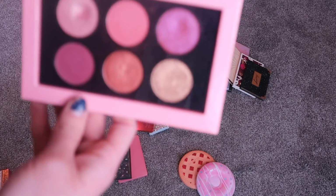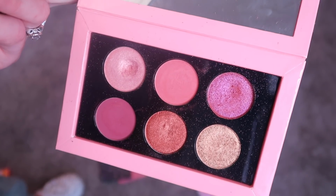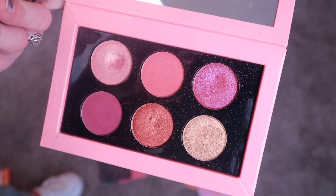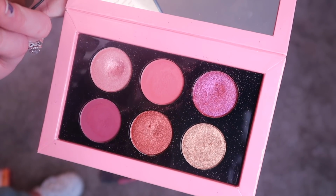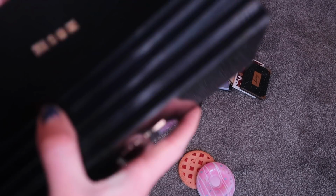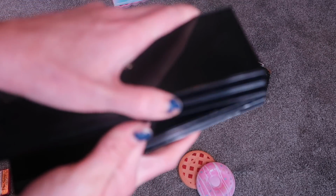I also really ended up loving this palette, which was, is this the Rose Decadence? Yes, the Rose Decadence palette. I really came to love this palette. This is kind of what turned me on to more pinkish tones. And I've really enjoyed having this in my collection. And then I'll also obviously be keeping my 3 large Pat McGraths.